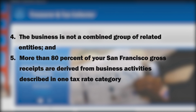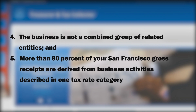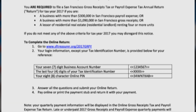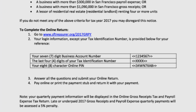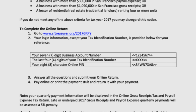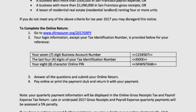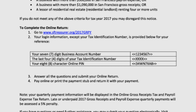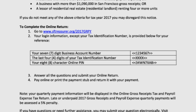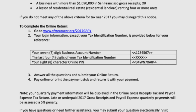But before we begin, it's important to have all your information available. The letter you receive from our office has your 7-digit business account number and 8-character online PIN. The online PIN is formatted with both letters and numbers. You will also need the last 4 digits of your federal tax identification number. For sole proprietors, your federal tax ID is usually your Social Security number.